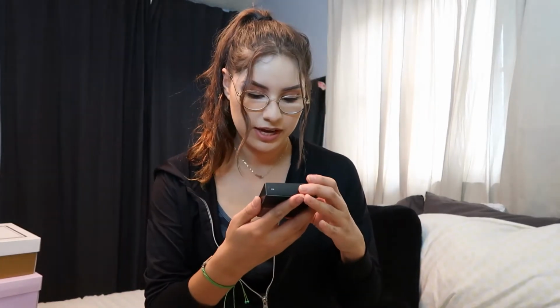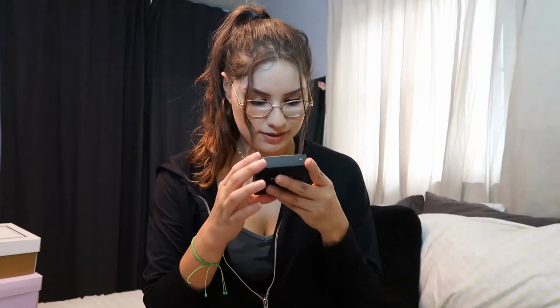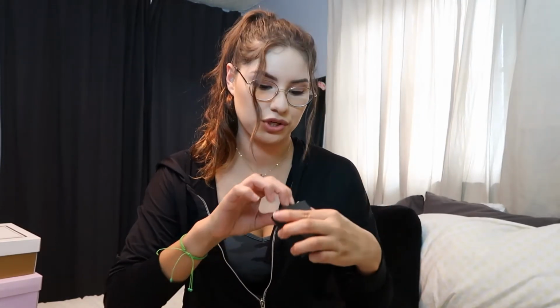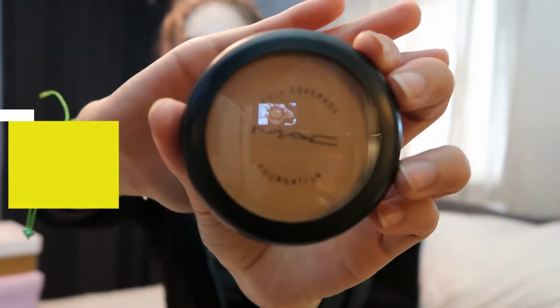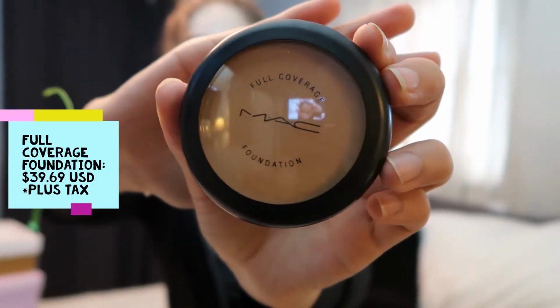Okay, so I bought this full coverage foundation and it kind of comes in, it looks like a concealer thing. Or I think it does. This is my first time opening it, so I don't know how it looks. Let me put it back. And so yeah, it's a full coverage foundation and I got it in color NC30. So let's see how this looks. Ooh, so I actually don't know if this is my color or not, but yeah, this is what I got. This is how it looks like. This one. There it is.